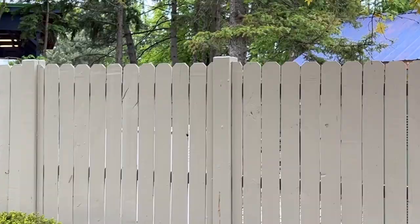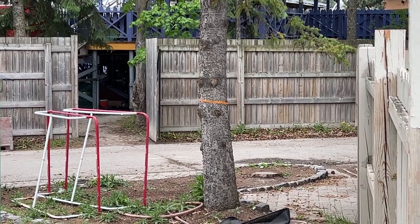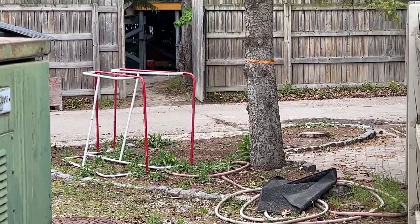There's a shipping container that has arrived and a tree marked for removal on the other end next to the game. So all within a very similar vicinity. Again, some of these might mean nothing, but we just are going to show you everything that we possibly see.